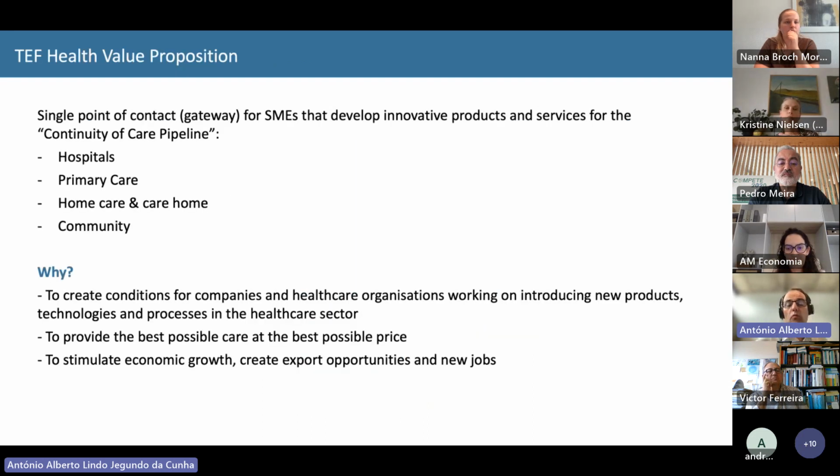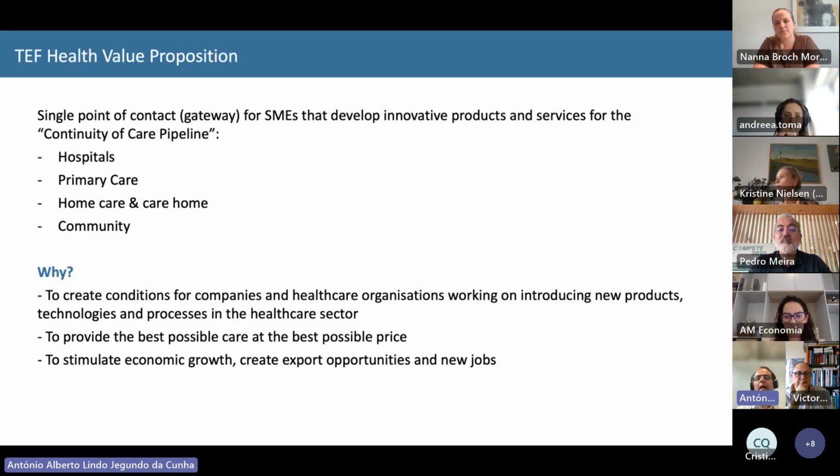What we are doing with these testing facilities is creating a single door between the startups and the caregivers, namely the hospitals, primary care, home care, and of course the community. The idea here is to organize the services, because a startup could test something in the hospital, but to do that, you need to know someone, right? Because the process is not organized.